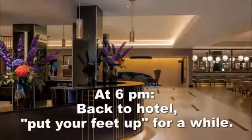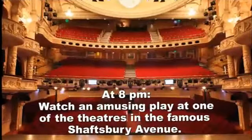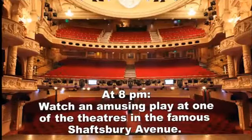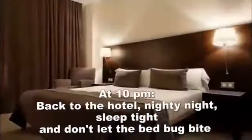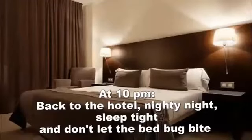At 6 p.m., back to the hotel, put your feet up for a while. At 8 p.m., watch an amusing play at one of the theatres in the famous Shaftesbury Avenue. At 10 p.m., back to the hotel. Nighty-night, sleep tight, and don't let the bed bugs bite.